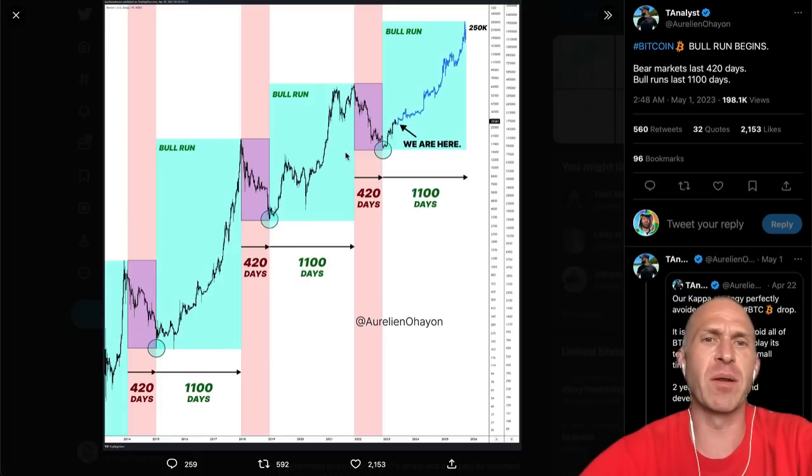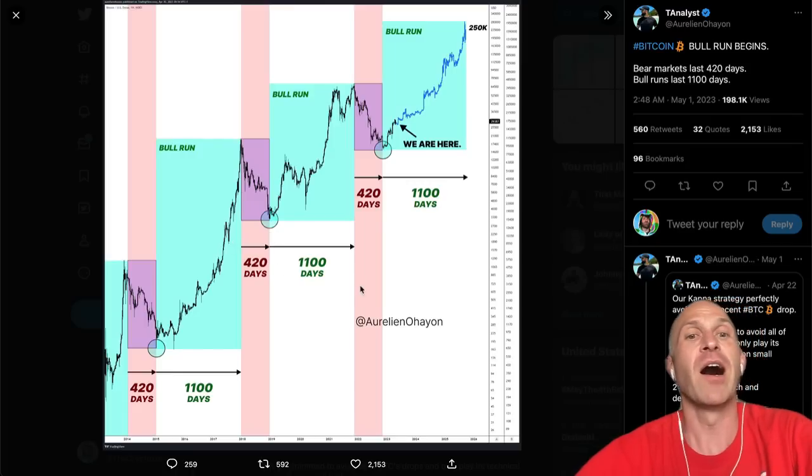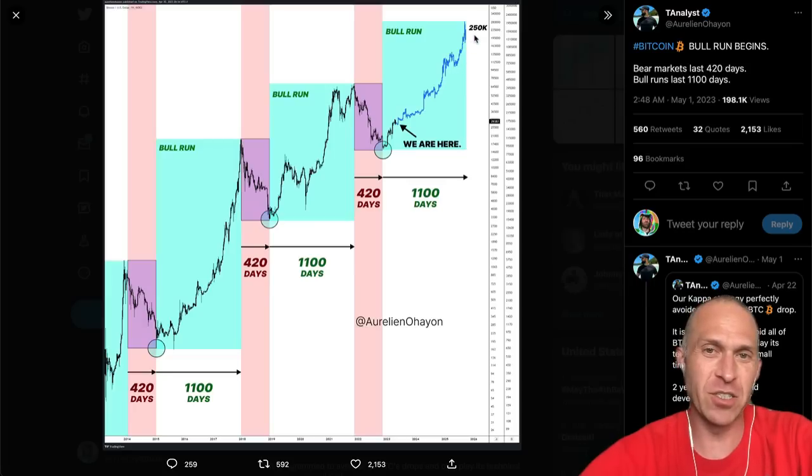Historically, bear markets have been about 420 days. Smoke them if you got them. Bull markets, though, 1,100 days. We are just in the very beginning of this bull market. So patience is due, because if it rhymes, it's got to be true.